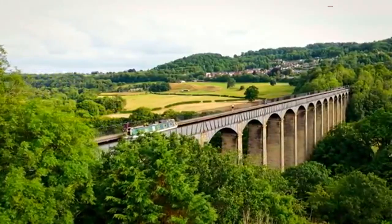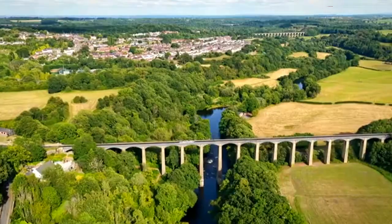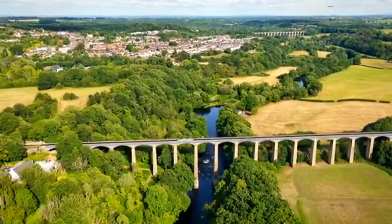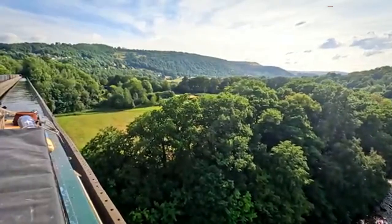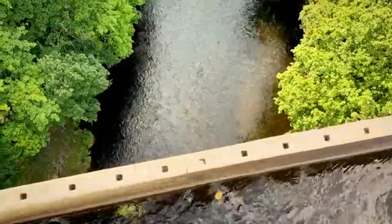I can see exactly why this is one of the most popular canals in the world. It's the views, the valleys that you're crossing through, the unique engineering structures that just blow your mind just looking at them. What can I say about it? At the moment, I'm just looking down at the River Dee that's flowing, glistening underneath. I'm almost speechless. This is incredible.